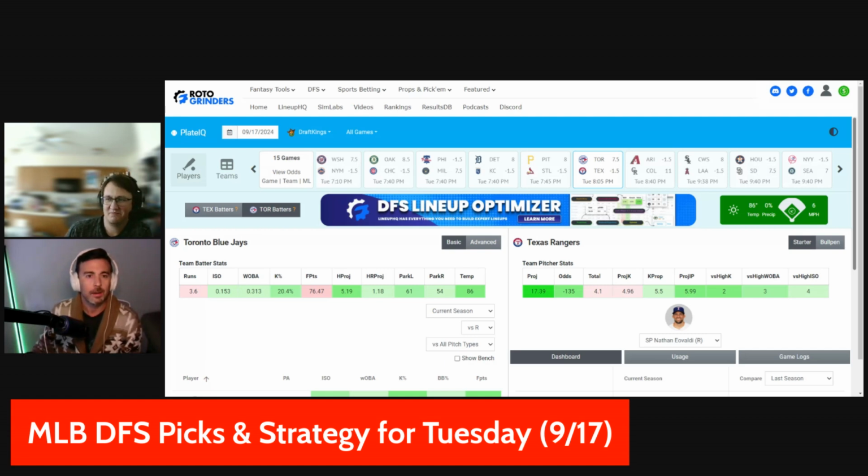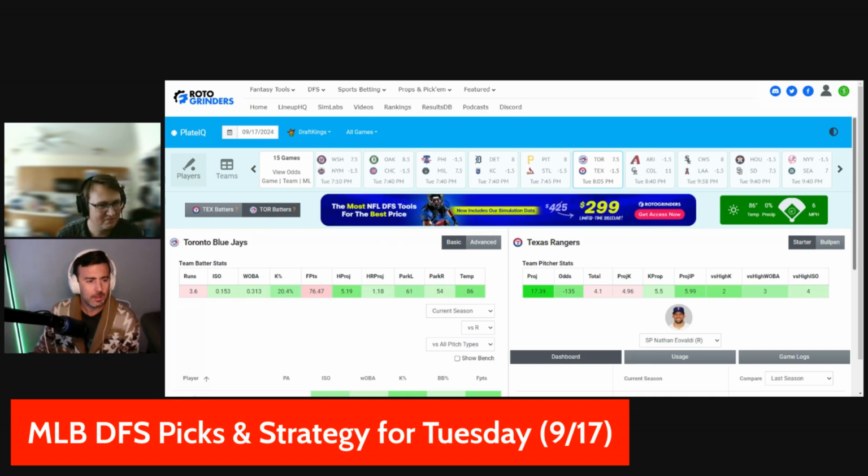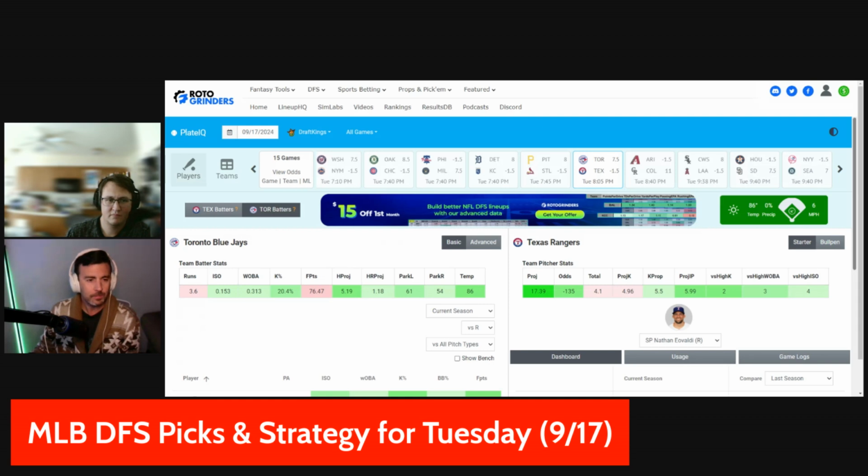So no Seager, like you said, waters them down quite a bit. We're more worried about the lefties. I'm personally not worried about Josh Smith, Nate Lowe, Jonah Heim, or Leody Taveras. So, like I said, as a pivot from McGill, I think he's a fantastic play. And as of now, he's not really pulling a ton of ownership. And he's my second highest owned pitcher on the slate. It is what it is.